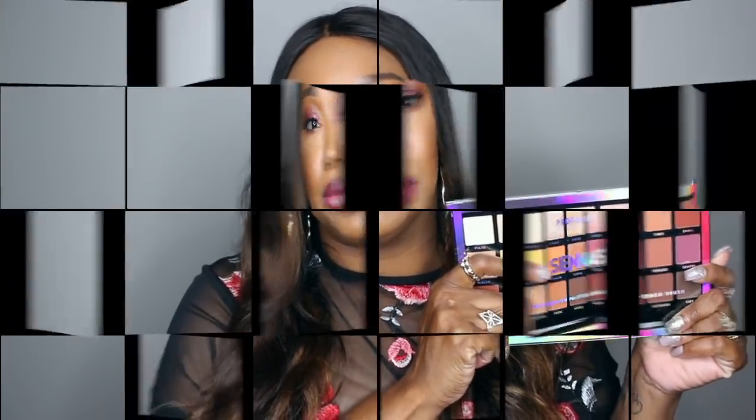Love this palette. And then finally, I have a foundation that I've been trying out for quite a while, and a lot of you guys have been like, Tiff, stop playing, come on and tell us what you think about this foundation. This is the NYX Can't Stop Won't Stop Full Coverage Foundation.